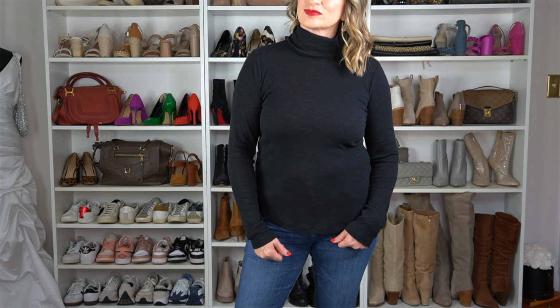Now, I will say as well, I do live in New England, so keep in mind some of the items I talk about might not work for the climate you're in. So if a turtleneck doesn't work for you, or if you're one of those people that feels a little claustrophobic with a turtleneck, maybe go with something that's a mock neck or a V-neck or something like that in a nice light material.